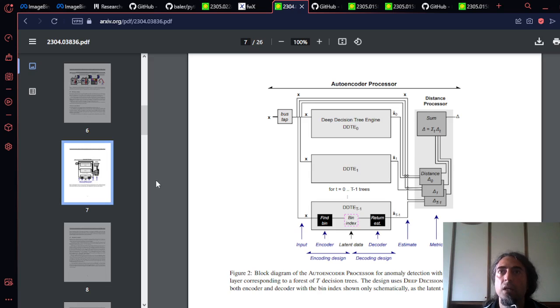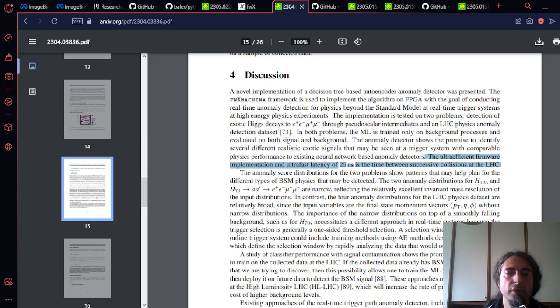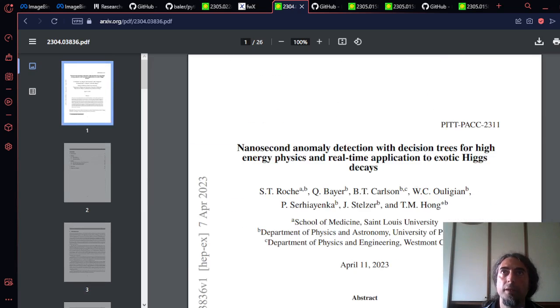The tool offers anomaly detection at the lowest latency values, 25 nanoseconds, a nanosecond being a billionth of a second, for edge artificial intelligence users with tight resource constraints. As you can see here, the researchers published their approach and findings on arXiv.org. Here you have the paper, Nanosecond Anomaly Detection with Decision Trees for High Energy Physics and a Real-Time Application to Exotic Higgs Decays.